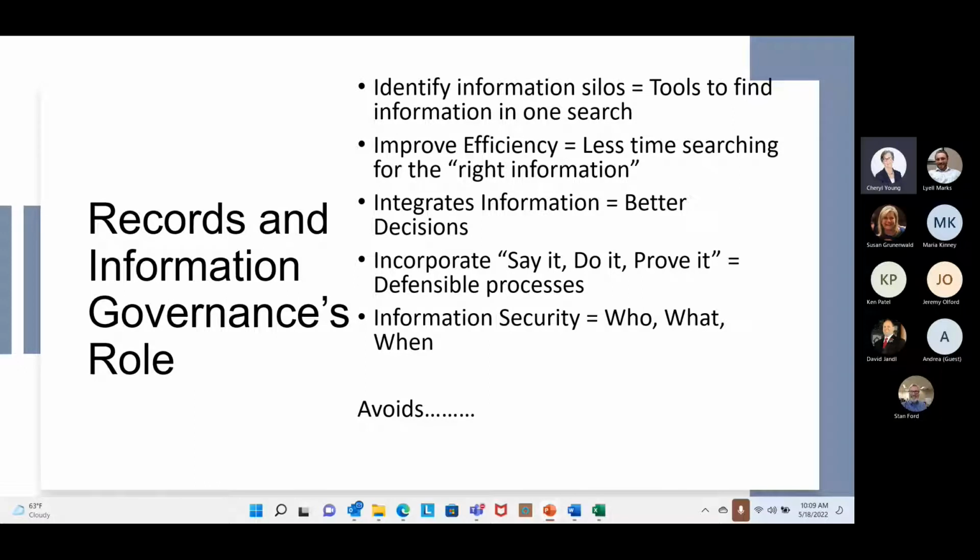So part of a records and information governance program and the role that manager plays is to identify the information silos. So the tools to find information in one search, that's an important part of what we do when managing records. You've got your system of record, but then, like I mentioned, people can put stuff in their share drives. They can have something on their phone. They've downloaded something, a PDF, onto their phone that's business related, or onto a tablet, or they've printed something that then needs to get scanned back in and put where they can be found. Where are all those silos of information? How do you find them?